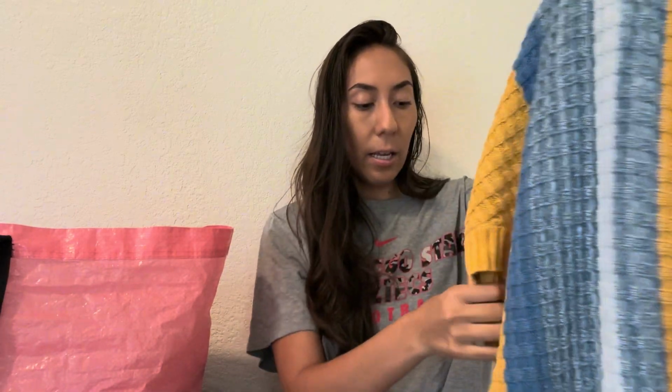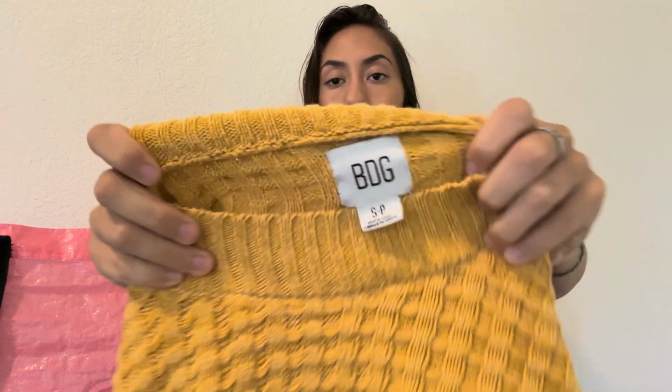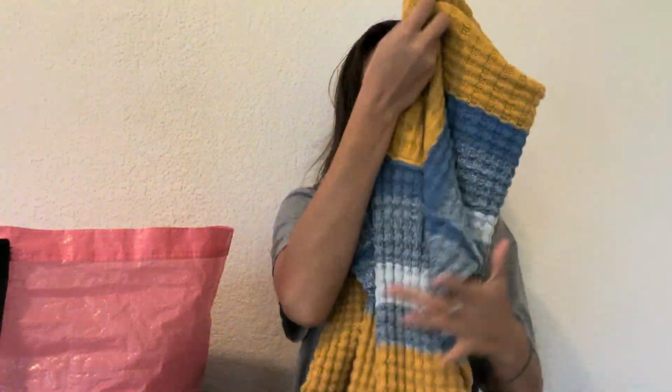And then we have another sweater. This is from Urban Outfitters again. It's the BDG line, and it's just this waffle knit oversized sweater. It was $2. I think I could turn that into around $18 to $20.